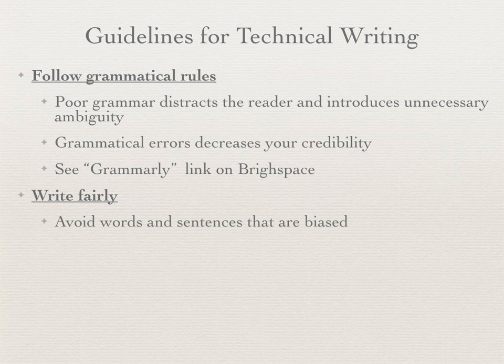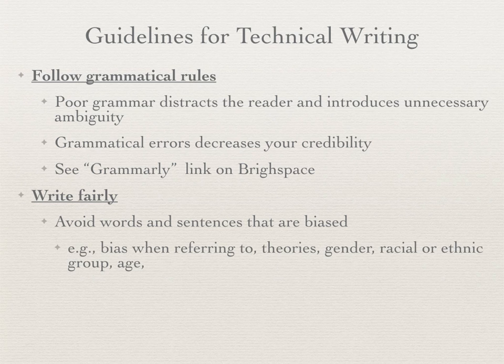That's how you're supposed to be writing, from this really middle point, okay? We need to avoid bias when referring to theories, genders, racial, ethnic groups, age, these sorts of things. And we need to describe people at appropriate levels of specificity. So we can't just say kids. Well, what do you mean by kids? We need to talk about what level of age.